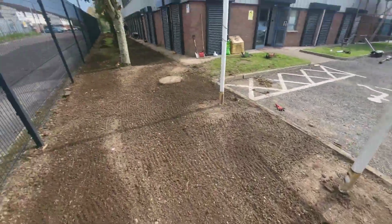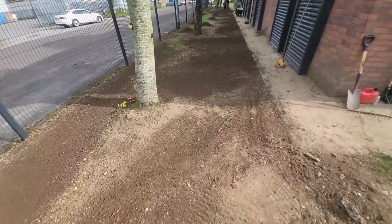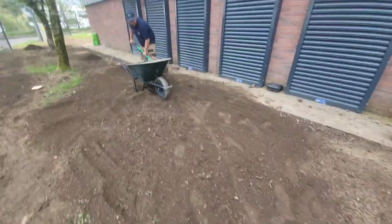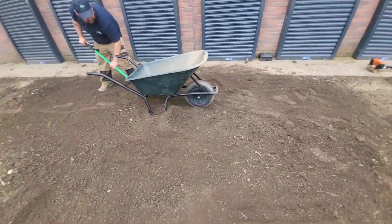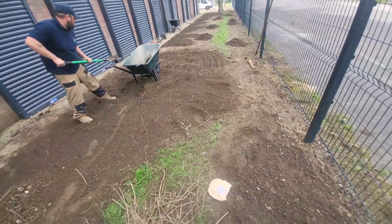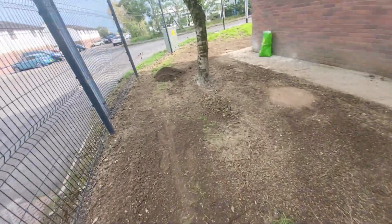So, we're nearly there. We're winning. As you can see, we've made a queer dent in this 6 ton of topsoil. No barley, John. It's looking good, folks, it's looking good.